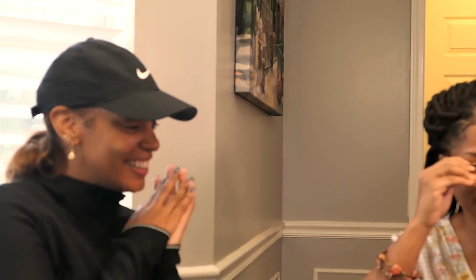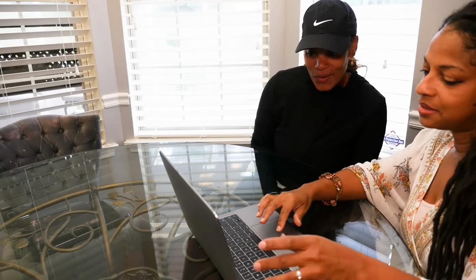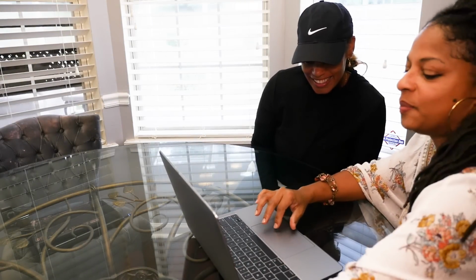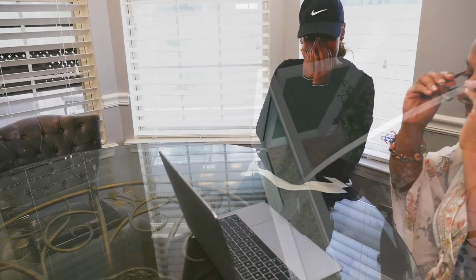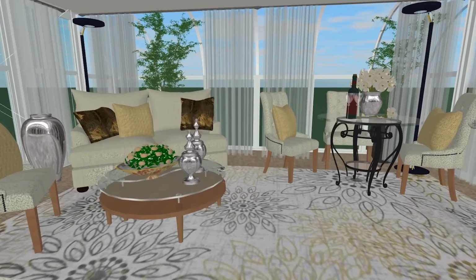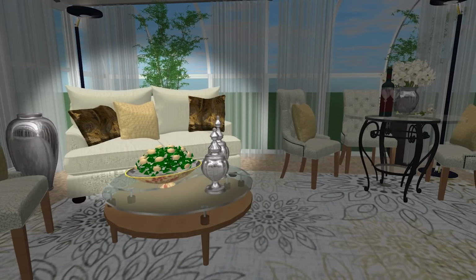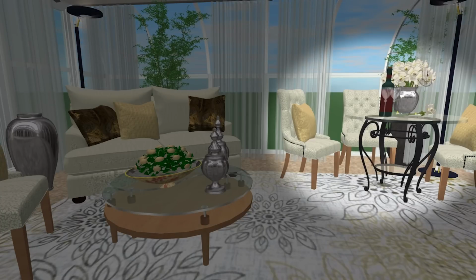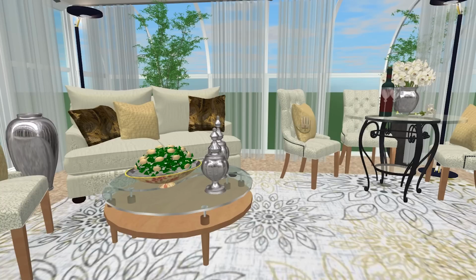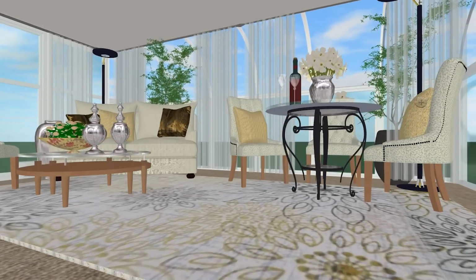This is my idea. Based on the pictures that Tiffany sent me, I did a 3D model of her sunroom, and I came up with a design that I think she would like and that would work well in her sunroom. This is your sofa that you bought, and these don't look like your chairs, but these could be your chairs. Okay. A little table in the corner. That is perfect.